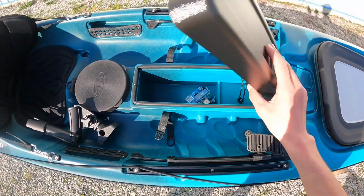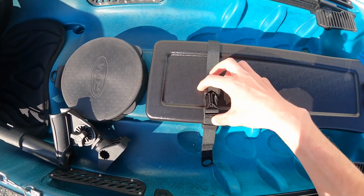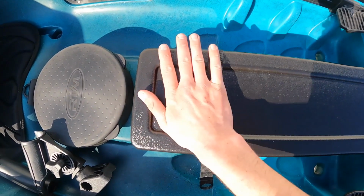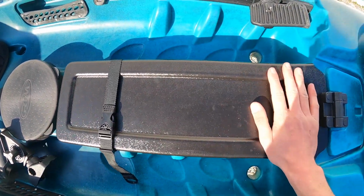But yeah, we can just close that one down there. That buckle just clips into place to keep that hatch lid down against that soft rubber. It's adjustable if you need to tighten it, and creates a nice waterproof seal.